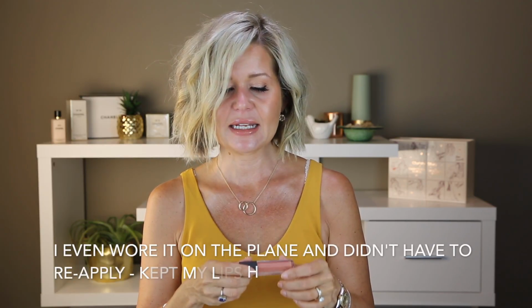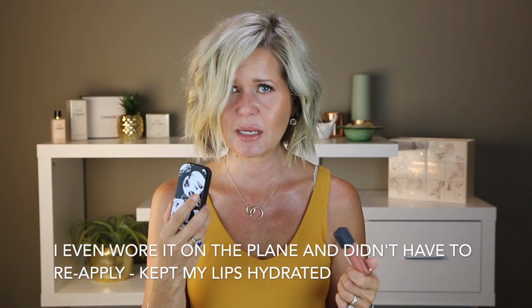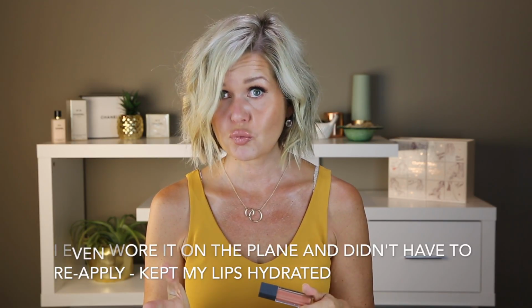But anyway, this one is Salted Caramel, and I wore it so much. I actually kept this one in my crossbody bag for when I went out checking out the town and everything, just to make sure I had a color with me, and it was just super easy and comfortable to put on. I was a little concerned that these Nudestix might melt because it was extremely hot when we were there. They were having a heat wave.